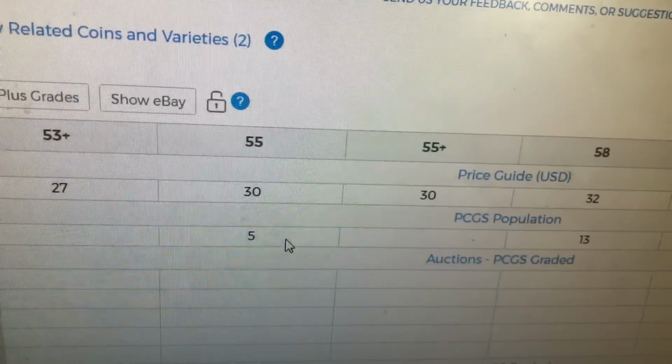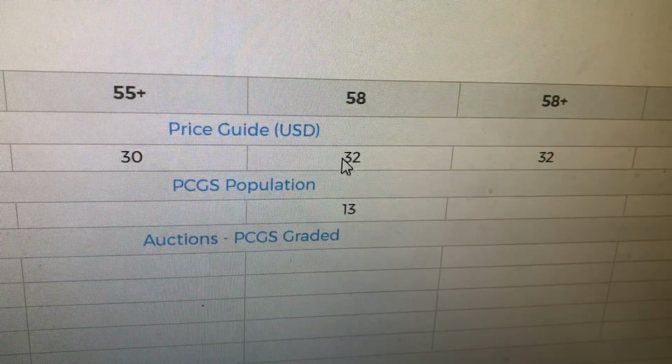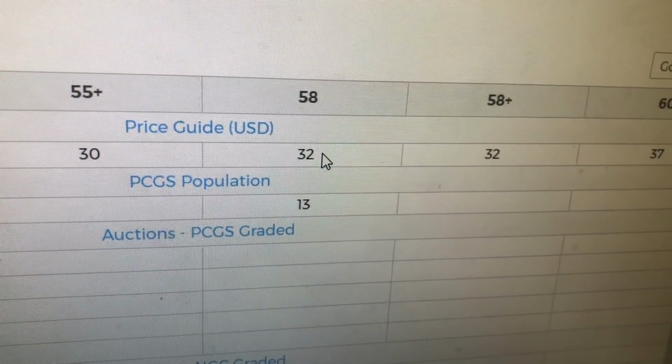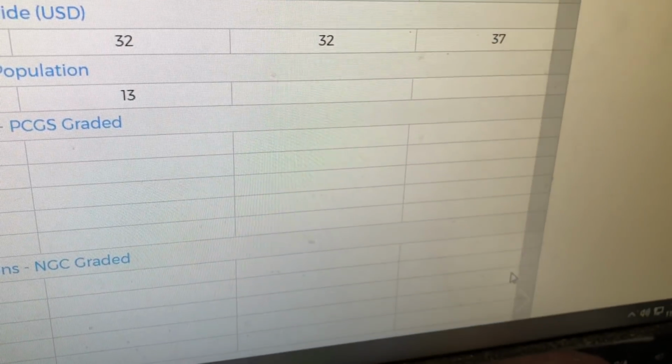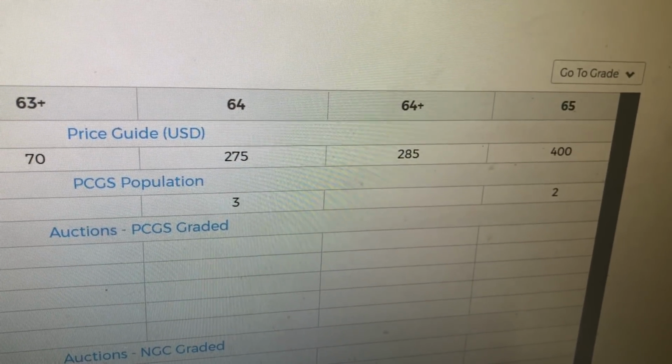Now, as far as value goes, if you're in an AU type grade, and we'll go with AU 58, about 32 bucks, you basically would break even with grading fees and shipping if you were to send an AU 58 in. But if you get into the mint state ones, and you can get it in a higher mint state.